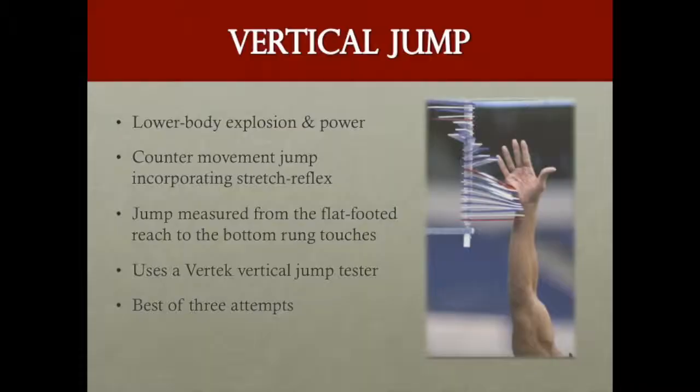Now we have the vertical jump, which is a measure of lower body explosion and power. The athletes are allowed to perform a counter movement jump to incorporate the stretch reflex in order to cock and load the muscle groups of the lower extremity. The jump is measured using a Vertec vertical jump tester and is classed as the distance from the bottom rung touch to the tip of the fingers. Each athlete is allowed three attempts, and the best of the three counts. Donald Washington, cornerback from Ohio State, holds the record of 45 inches in 2009.